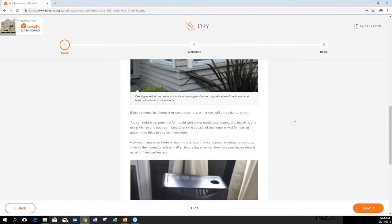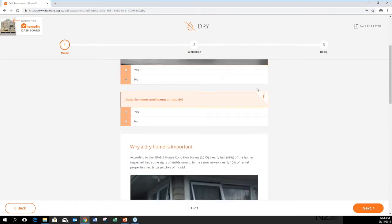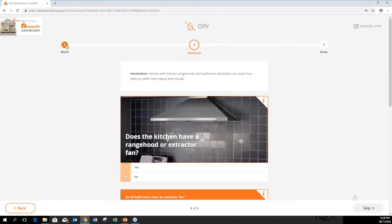There's lots of explanatory information there, and there's also a little information sign on the question. If you want to find out a bit more about what that question means, it'll open up a little explanatory dialogue box and tell you a bit more about it too. Often with questions, to get out of that, you just push the X on the top right-hand corner. So say we've answered that particular question, it goes on to the next one.